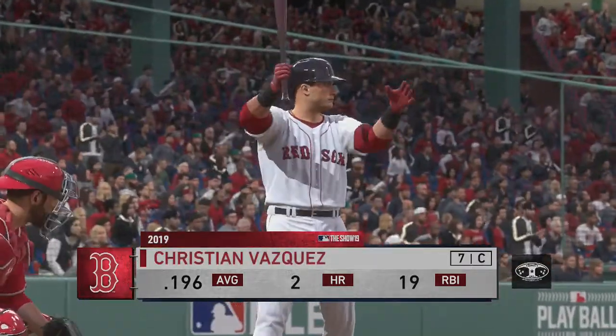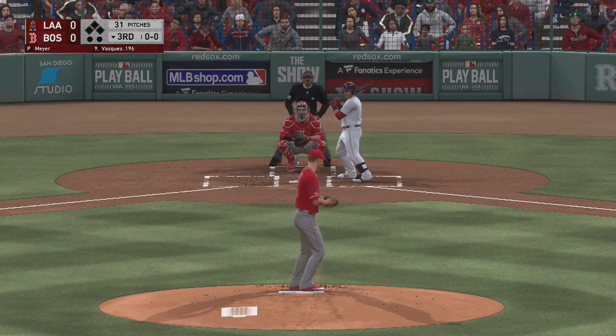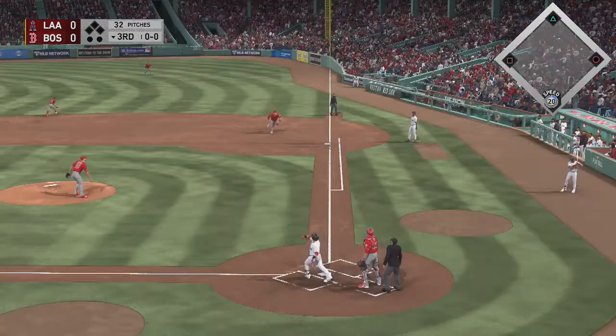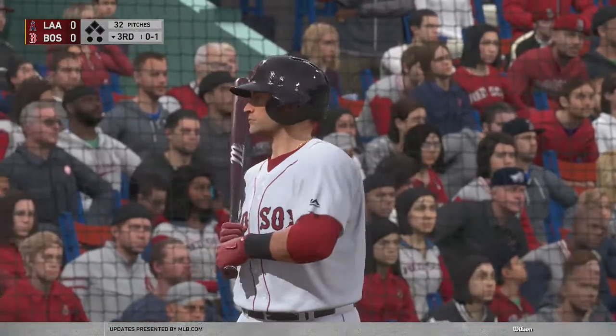Stepping into the box, Christian Vasquez. First shot for him here. 2 hits and 5 trips a night ago. First pitch on its way. And here's a ball hit in the air. Fletcher in foul ground, but this will land untouched.